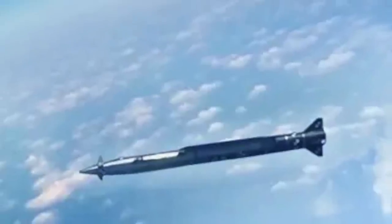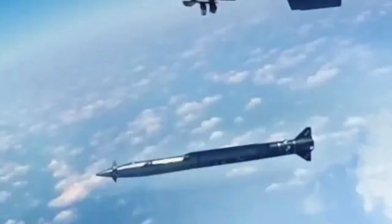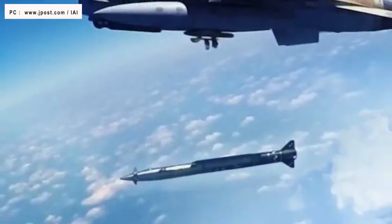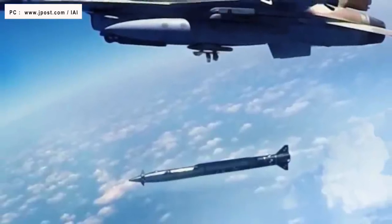The third is through the use of ALBM, or air-launched ballistic missile. As the name suggests, this kind of missile is ballistic in nature, but is launched from the air, unlike traditional ballistic missiles, which are launched from land or sea-based platforms.